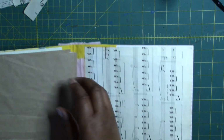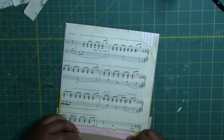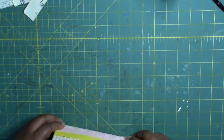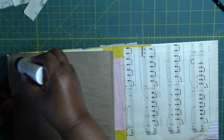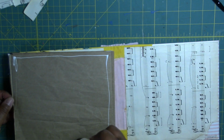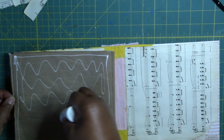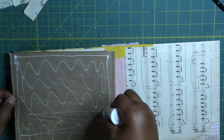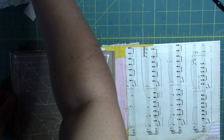For some reason, it doesn't want to cooperate. All right, I guess we're gonna do it that way. All right, I'm just gonna put the glue on here for now, just to get it taped down, the glue down, and then we'll see what happens.